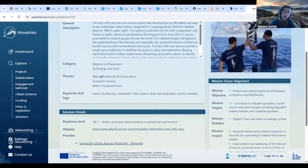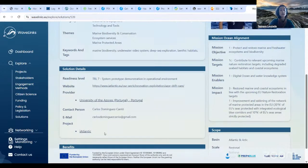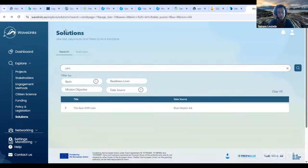Okay, here we have the category. And as Cecilia told, the category of the solution can be a lot of things: knowledge sharing, technology tools, infrastructure, material and equipment, regulatory and governance, financial and business, public mobilization, and engagement. In this case, we have this category, we have this theme, keywords, and here we have the solution details. So if I am a center looking for equipment to rent, I have all the data here to reach the providers, get to know the solutions. We have the website, we have the person contact of the provider of the solutions. And here it is. It's very easy to use.